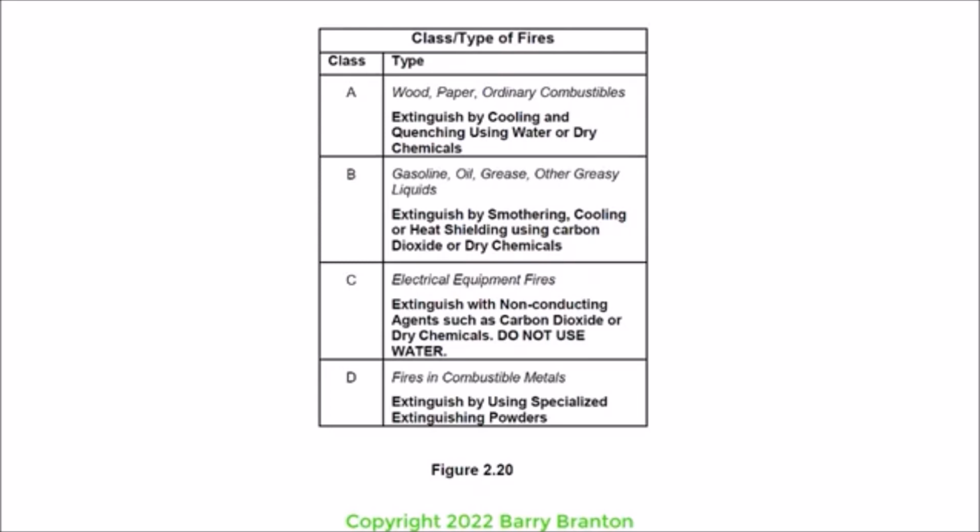Table on page 2-35, figure 2.20, class and type of fires. Class A, type: wood, paper, ordinary combustibles. Extinguish by cooling and quenching using water or dry chemicals. Class B, type: gasoline, oil, grease, other greasy liquids. Extinguish by smothering, cooling, or heat shielding using carbon dioxide or dry chemicals.